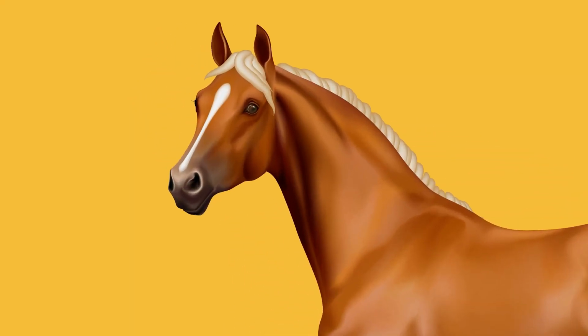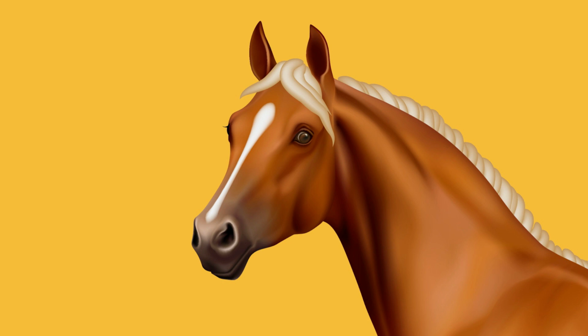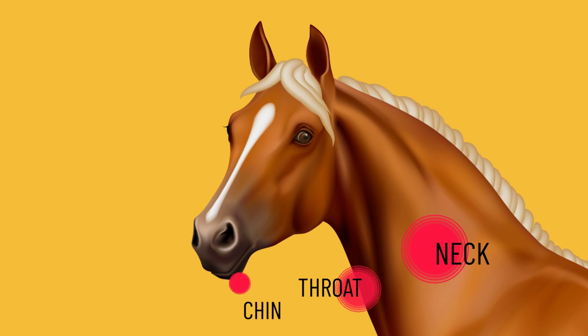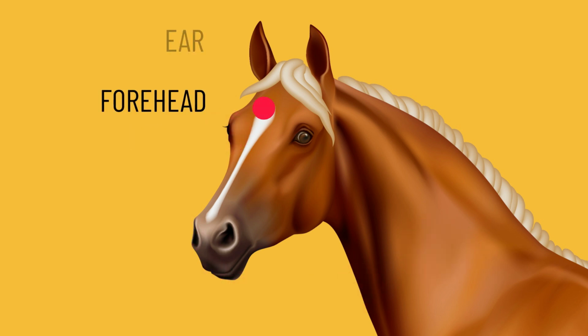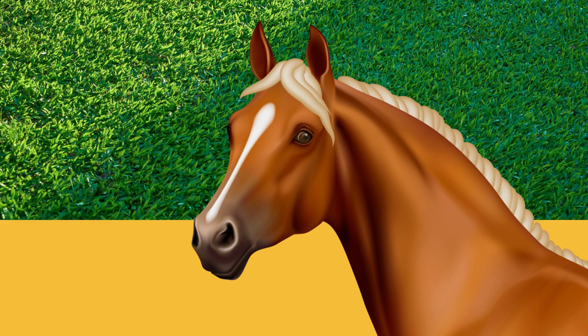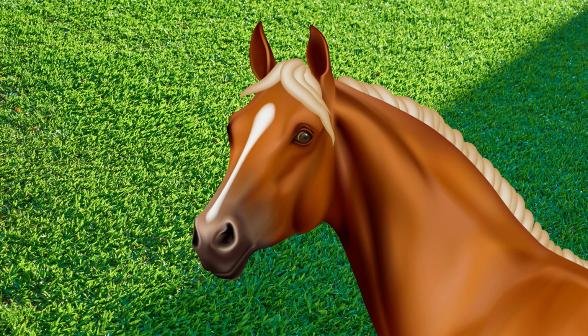Horses actually share a lot of anatomy vocabulary with humans. There's neck, throat, chin, mouth, nostril and eye, along with forehead and ear. And the next body parts are specific to horses or animals in general. The muzzle of the horse is the projecting part of the face containing the nose and mouth. Our next term is the poll, which is the very top of the head between the 2 ears.